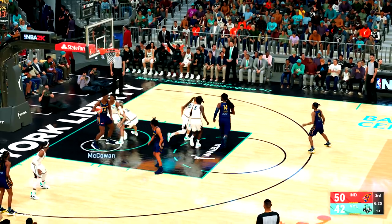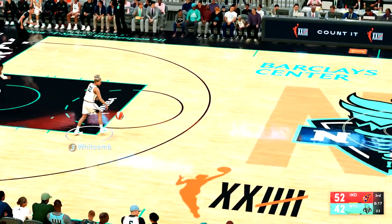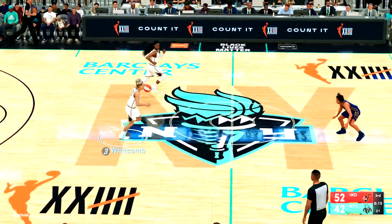It's blocked. Mitchell with it. Shoots over Whitcomb. Converts on the jumper for an easy two. Fantastic dish from McCowan. Easy hoop for the team. Love it when a center can move the ball.